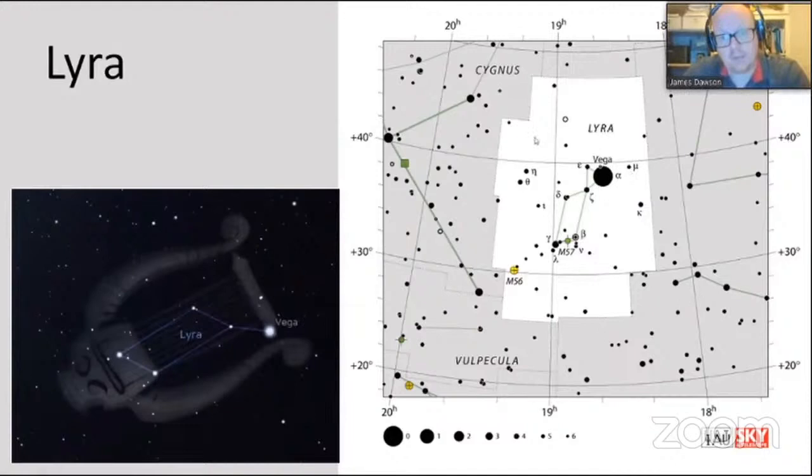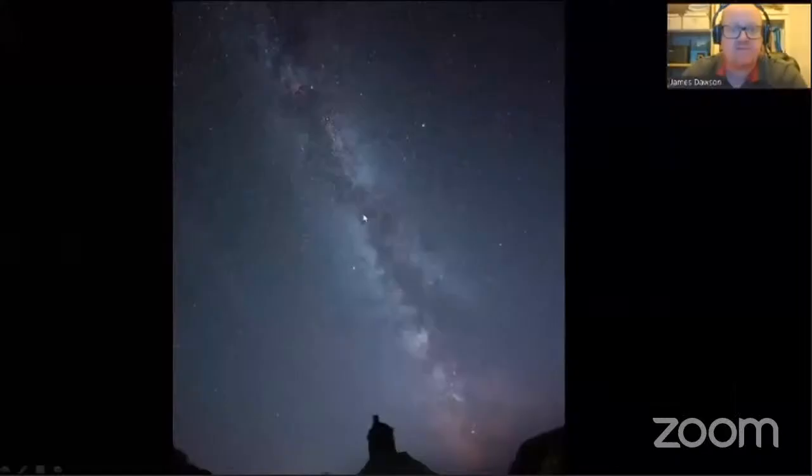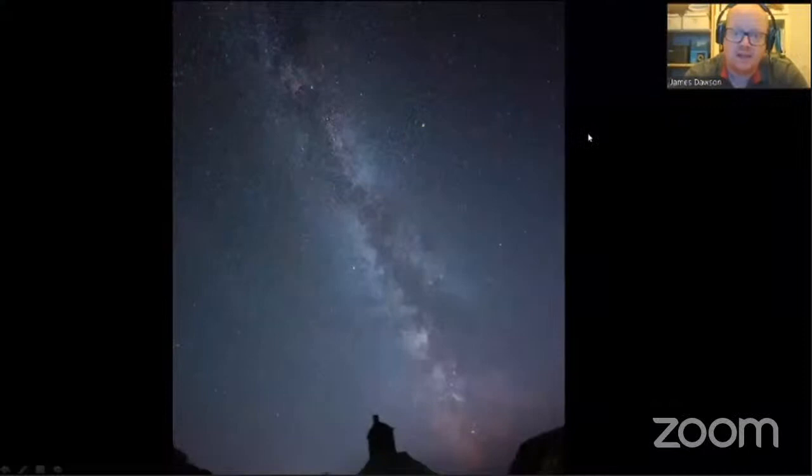And like most constellations, there's a number of deep sky targets. But here, this green dot represents M57. And before we get to that, I've made a little animated GIF here just to show, this looks like an upside down kite, just to the right of the Milky Way. And again, you can here see Deneb, Vega, and Altair. And here's the dolphin, Delphinius down here. And then Lyra is up here.